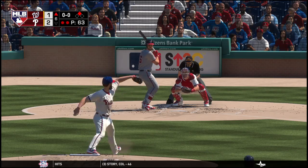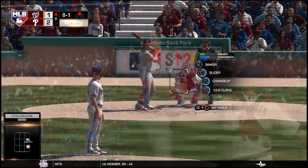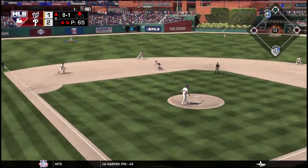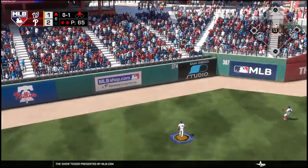Into the box now, Matt Adams, as he takes a cold strike at the knees. It's 0-1. 1 for 2 in the ball game thus far. Now a ball lined toward the alley in left center. That gets down, and the inning will continue.